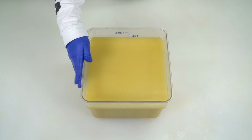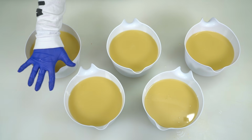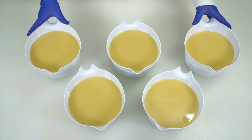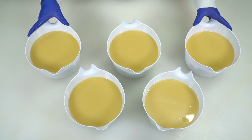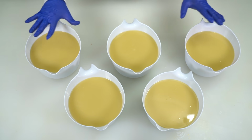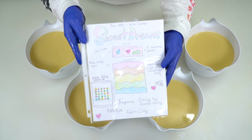Now, I've got to pour this bucket equally into 5 containers, and so, kablam! All 5 containers are filled. Now this soap is layered and it's pastel. So I'm going to add colors in one at a time so nothing gets too thick too fast. Starting with Blue Tide. Perhaps I should show you the soap design.